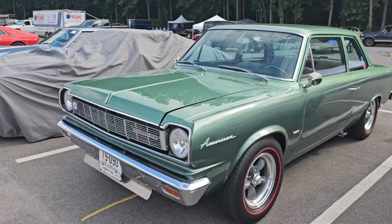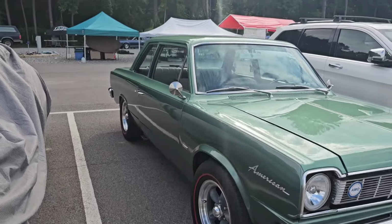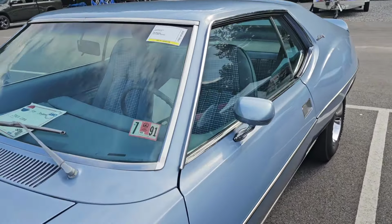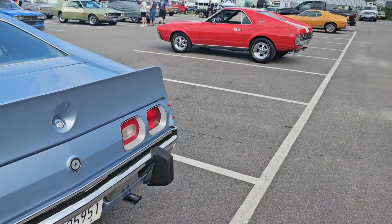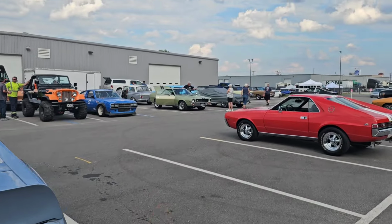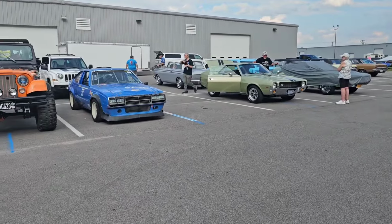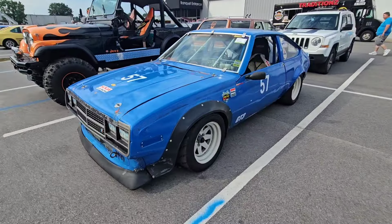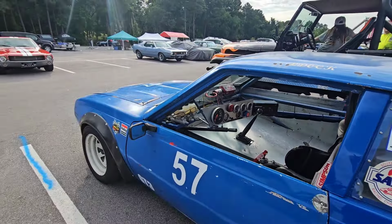All right, we got a cool little Rambler American right here. Nice little paint. Got red line wheels on that bad boy. So like I say, this show don't kick off till tomorrow, but everybody's just chilling out. Yeah, that's a pretty Javelin right there. I don't know if you can see in there, but it's a cool interior. We'll get more pictures and closer up looks at all this stuff tomorrow when the show actually starts. We got ourselves an AMX over there. Here's a red AMX. And we have a Racing Spirit right there. Let's go check that out. All right, so this is a Spirit. Looks like he did some road racing with it. Cool. Pretty cool.